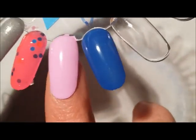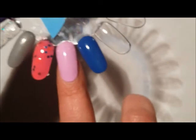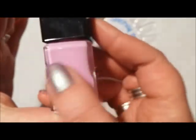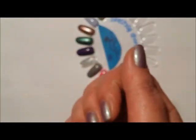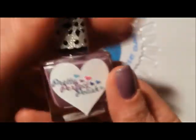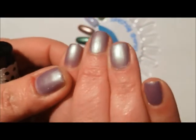I'd also have another bright, which would be Harem from Illamasqua. That's both 2 coats here, and I should have got another pink to compare this to, but this is the type of pink. It's got a tiny drop of blue in here that gives it a lavender pink shade, but it's just lovely in the summer and in the bright sunshine. On my nails, by the way, is Morgana by Pretty Perfect Polish, which is a UK indie brand, and it's a kind of lilac to green duochrome.